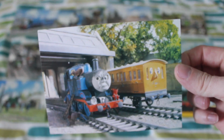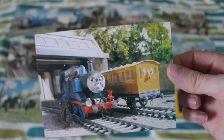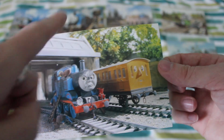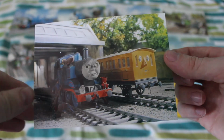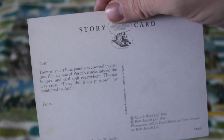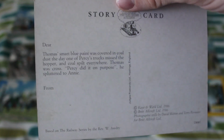The next one I've got here is from series 2. This is from the story Thomas, Percy and the Coal. And in that story, Thomas gets covered in coal, and it takes him so long to get ready that Toby has to take Annie and Clarabelle, and you can see Annie next to him, and obviously Clarabelle would have been behind, but you can't see. But yeah, that's from series 2. There's a description of the story on the back there again, as before.